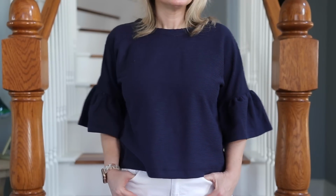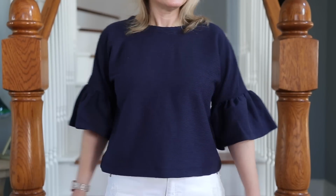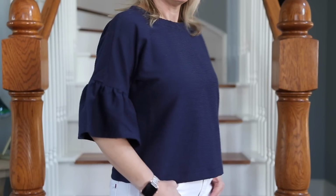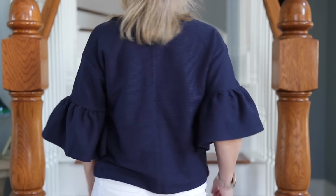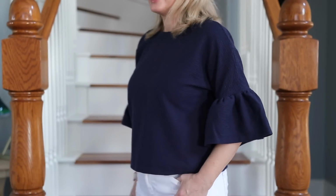Number 1 is this ruffle sleeve top. I myself love it. I have it in the yellow and the navy, and it's one of these tops that goes with so many things. You can wear it with literally anything. You can wear it to the office. You can wear it with a pair of cut-off denim.